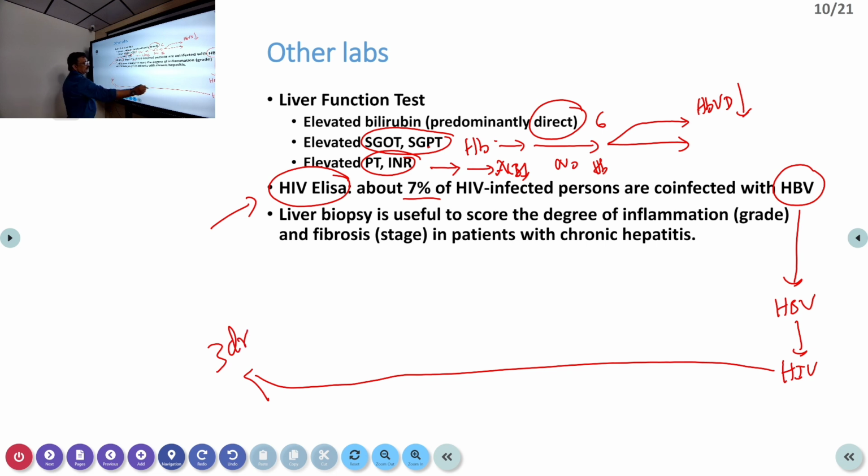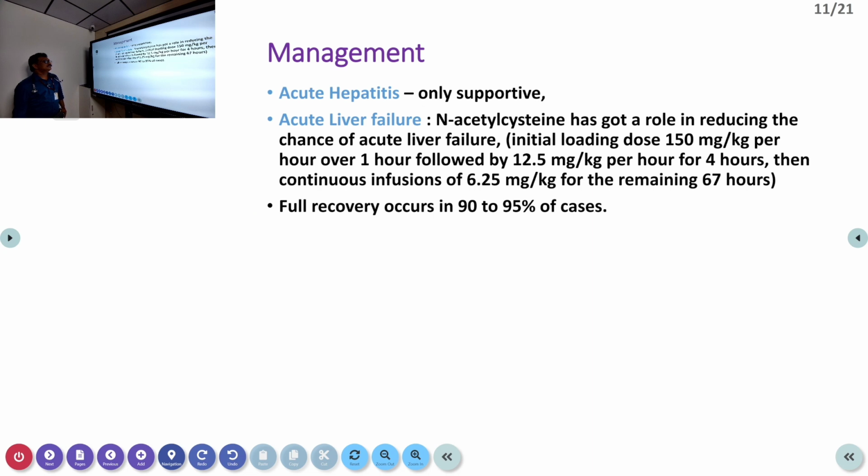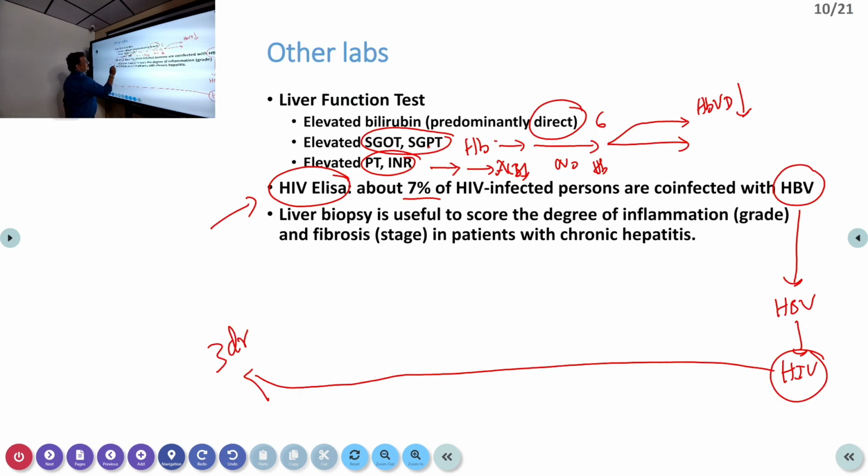One of the drugs may be active for hepatitis B. If you are using only that drug, slowly this patient who has HIV co-infection can develop resistance to that drug. So we have to be very careful. In all patients who have hepatitis B infection, HIV should be ruled out. And one more thing, you have to go for liver biopsy, that I didn't tell.